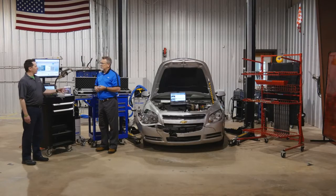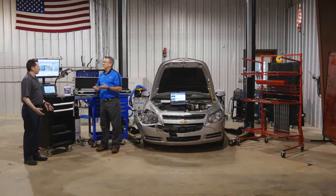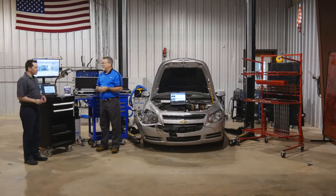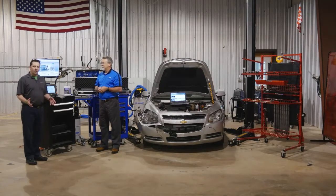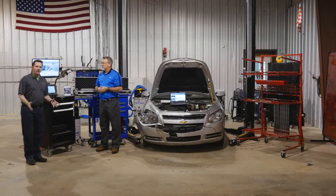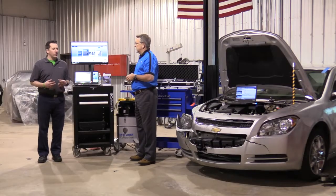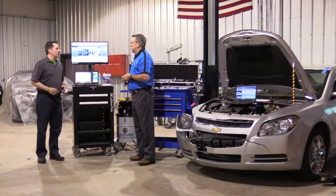Scott, in our discussion before this, you brought up a great point: we're really looking at the vehicle's building code. Correct. Just as we would relate it to a building, we want to understand that these vehicles all have their own intricacies, their own things that we need to address. So let's talk a little bit about finding that information.